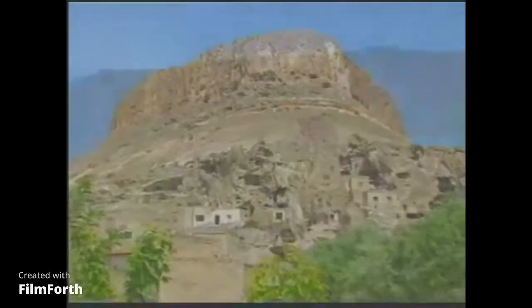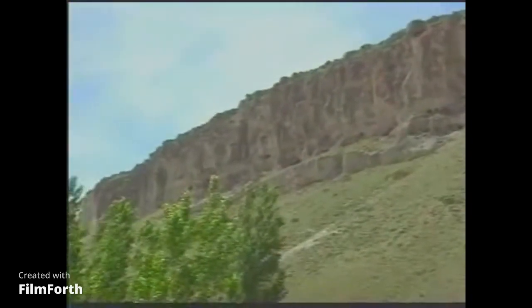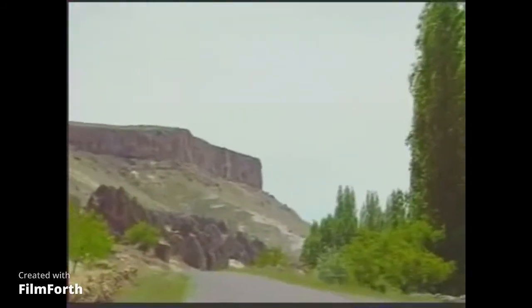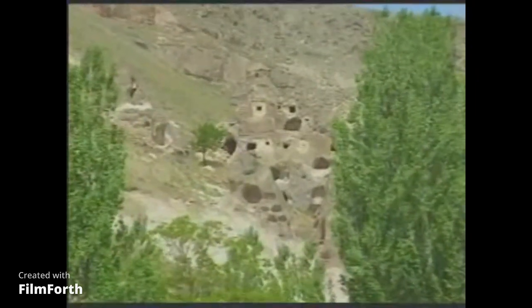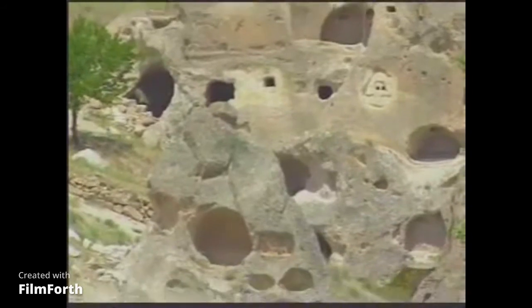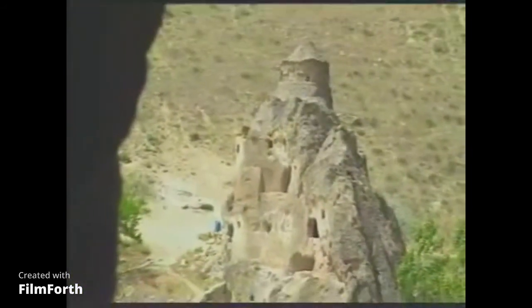After Ilara, we come to the Soğanlı Valley. Soğanlı, in the Kayseri region, contains the small village of Yeşilhisar. The valley is about 25 kilometers long. In addition to its superb natural beauty, Soğanlı is also famous for its churches hewn out of the rock. The most important churches are the Church of the Black Head, the Church of the Dome, the Church of the Snake, and the Church of the Board.